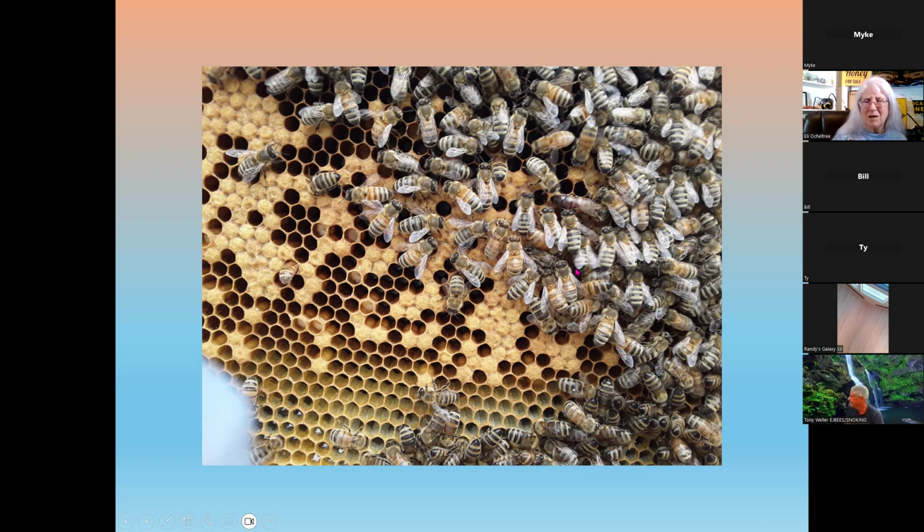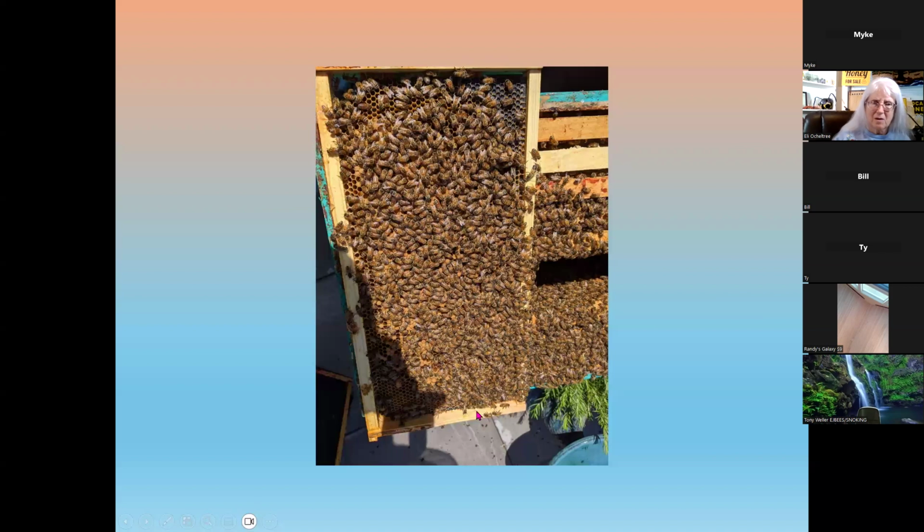Do you see the queen there? Why is she not laying a good enough pattern? And if she's coming out of winter, it could be that this was a poor layout of a brood comb. It doesn't look good though. I would keep an eye on that one. This one, of course, is thriving, packed. Everybody's just going, going, going.